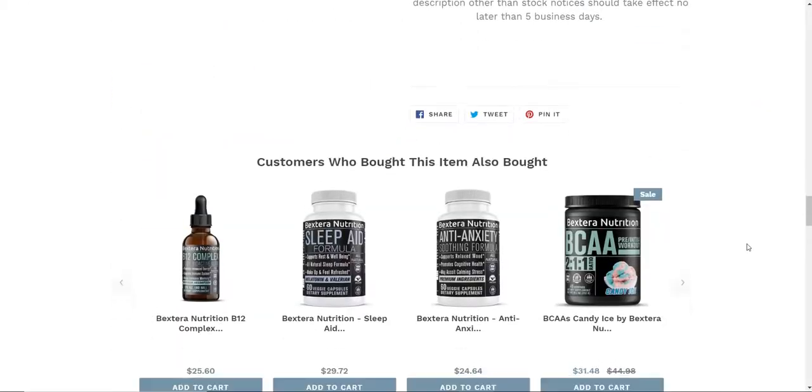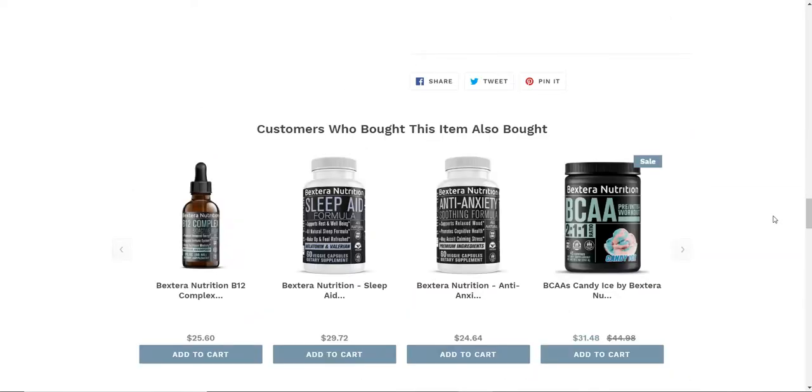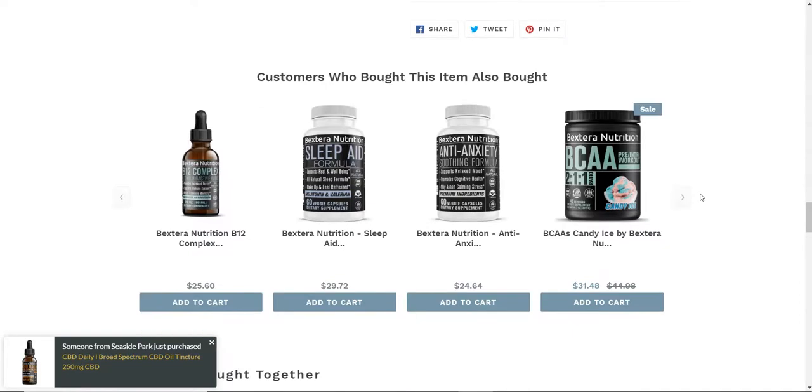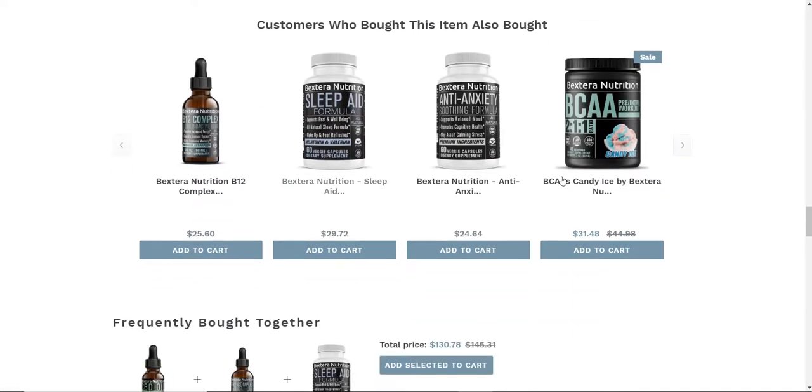Let's see. You got your cross-selling down here, which is good. This is where it usually would be versus up here, because now they've gone through all of the copy for the product that they're looking at, and they've added it to the cart, or maybe not, but they're about to, and they've made up their mind by the time they get down here whether or not they're going to get the other product as well. So this is the best place for a cross sell.